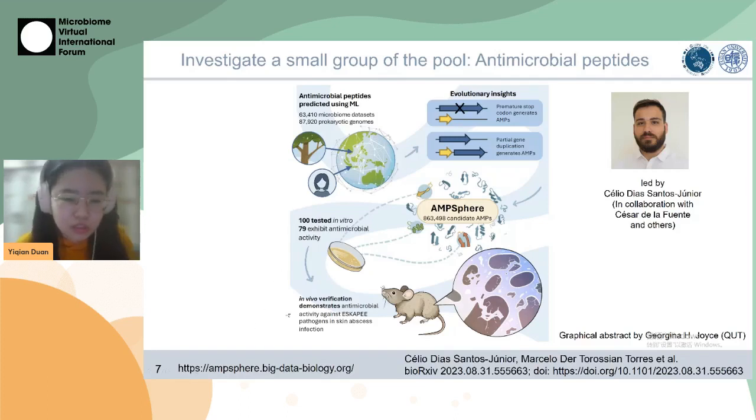Furthermore, we conducted in vivo verification, and some of them showed anti-infective activities in the mouse model. And now the results on antimicrobial peptides are also publicly available on the AMPSphere website.